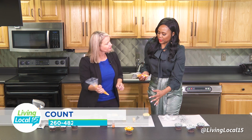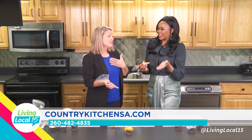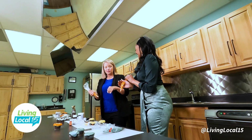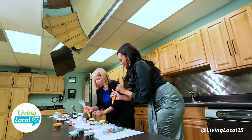And you say it's best when you're decorating to actually have the cupcake flat, not to try to balance it in your hand. Yeah, no, every decorator's different, just like every artist is different. Right. So whatever works for you. For me, I have to have it flat or I'll have a mess. But yeah, so we're going to go ahead and start.